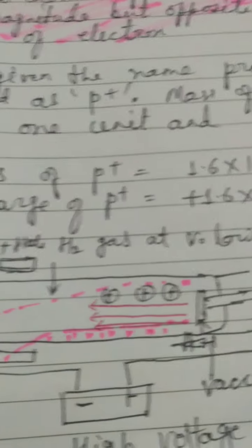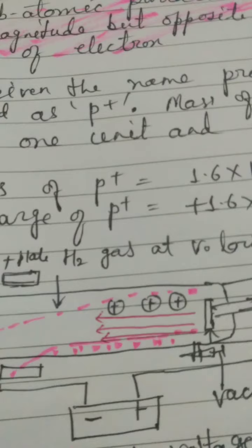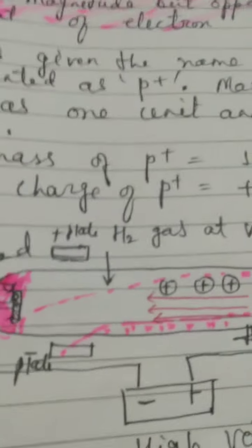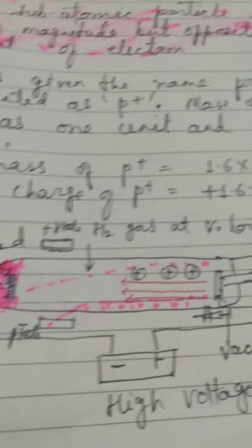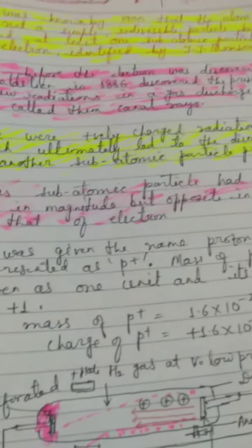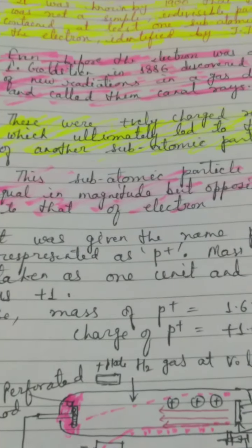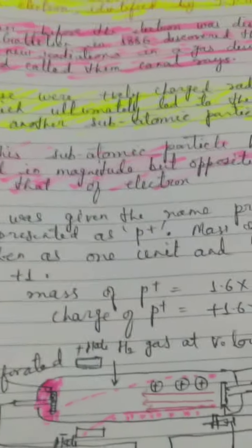वाई? बिकॉज इफ द मैटर इज हेवियर, इफ द एलिमेंट इज हेवियर, देन इट मे, if the gas filled inside the discharge tube is a little heavier, then it will travel a little slower. And that is why you can see that there will be bigger gaps between the patches. So this is my short and informative lecture over the discovery of proton, children, and I hope that you will get most benefited out of this lecture, and your concept of the structure will become clearer in my coming classes.